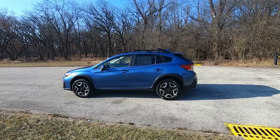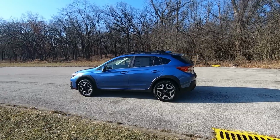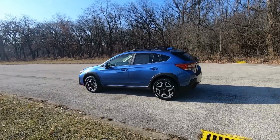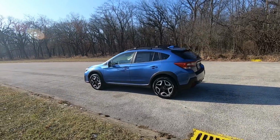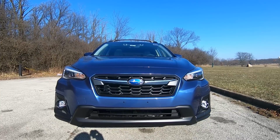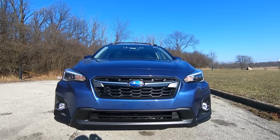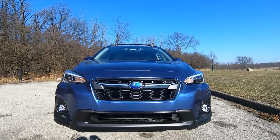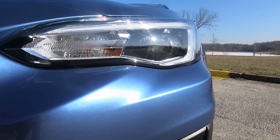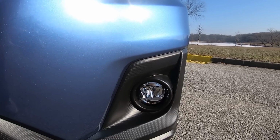The Subaru Crosstrek is unlike any other subcompact SUV on the market today due to its wagon-like profile and its generous 8.7 inches of ground clearance. The front end has that Subaru look with a large grille in the middle and a large lower bumper opening that's covered with cladding. Lower trims receive halogen headlights and fog lights, while the limited and hybrid trims receive LED steering responsive headlights and LED fog lights.